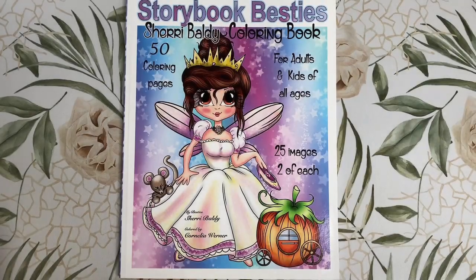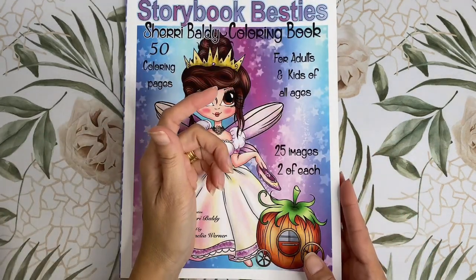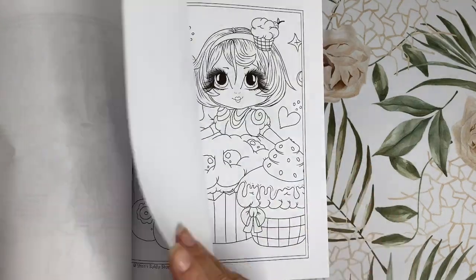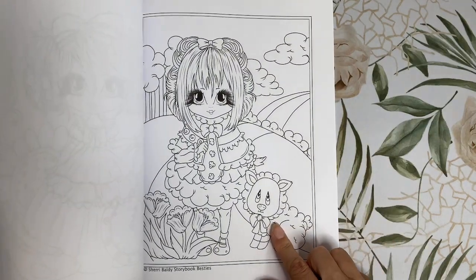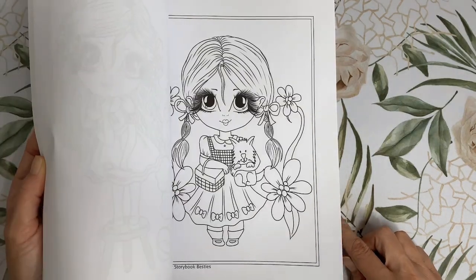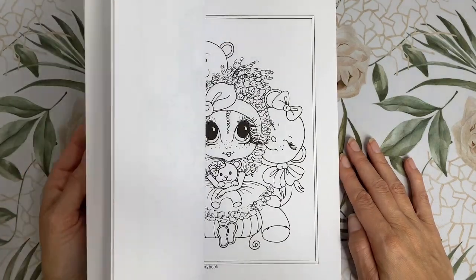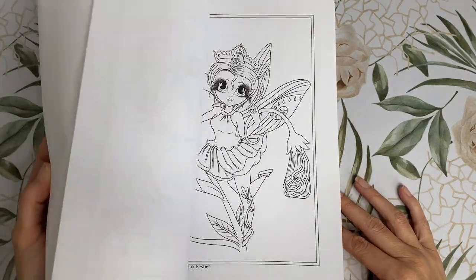Next up, I've got Storybook Besties by Sherry Baldy, and I haven't coloured in this book yet. So there's 50 colouring pages, but they're doubled up, so two of each. That's cute. I think this would be good for practicing colouring in skin, colouring in faces. It is very thin paper. But it is single-sided, so you can pull a page out and colour it if you want to use water mediums.